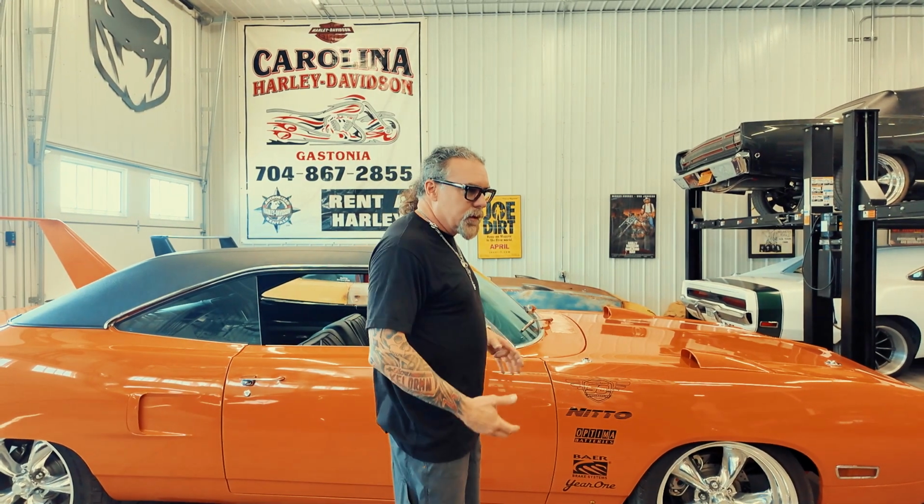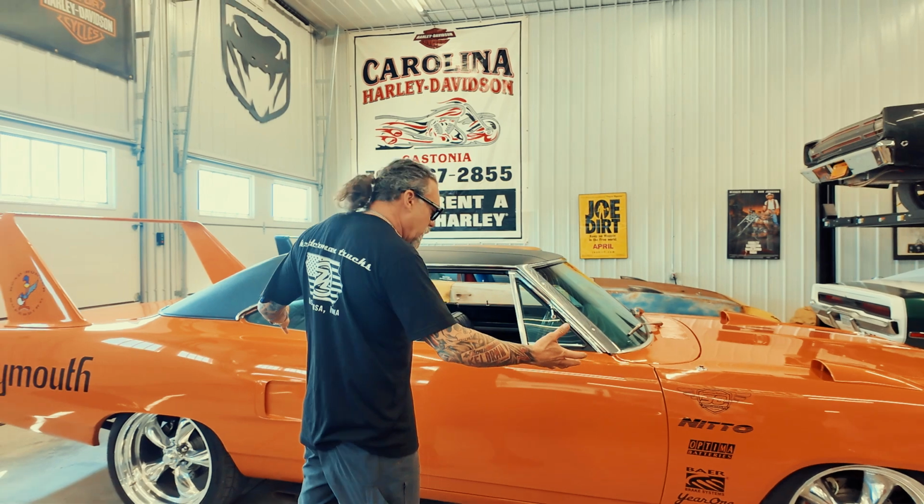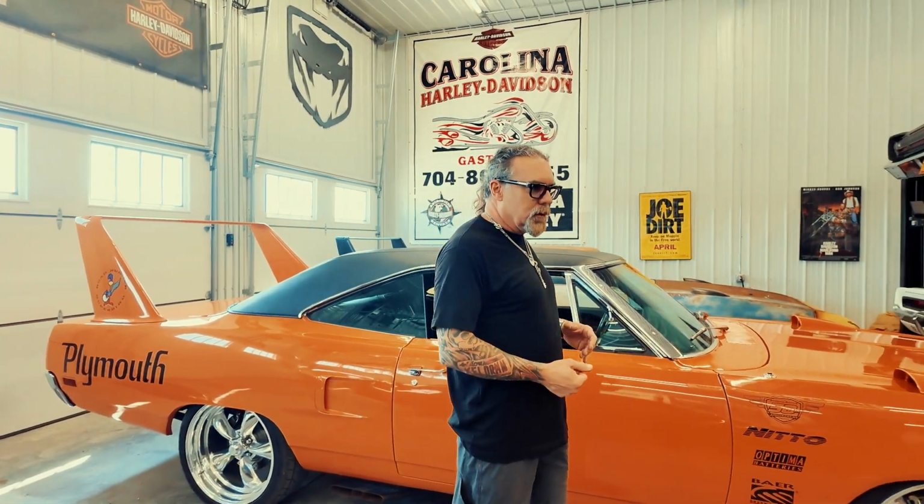One of the reasons I went with the Torq Thrust, besides giving it a real kind of a modern resto-mod look. You know, today, you see muscle cars all the time with big fat tires and big brakes. 23 years ago, we were kind of some of the first ones to try that. So behind these American Racing Torq Thrusts, we got some Baer brakes, drilled and slotted rotors.